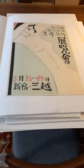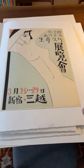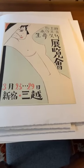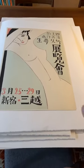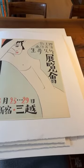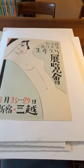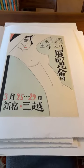Now, this work is by Yumeji Takehisa. Now, he wasn't a sosaku hanga artist per se, but I included him in this conversation because he helped Onchi and several other artists come into their own and be more confident. They were in his circle in the late teens and early 20s. And so Yumeji was also one of those artists that was highly independent, and he started his own shop. He sold his prints. He created stationery and textiles with his designs, and it was a studio and also a gallery shop. And Onchi and other artists would congregate at the shop and discuss certain artistic ideas.